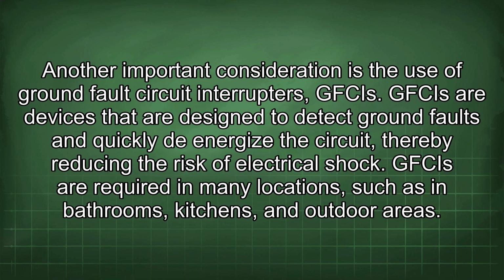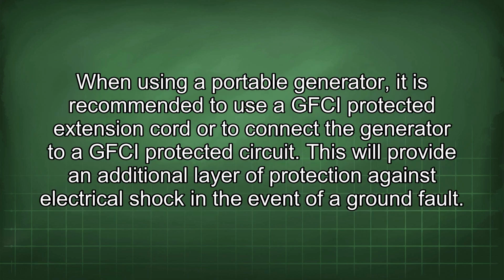Another important consideration is the use of ground fault circuit interrupters, GFCIs. GFCIs are devices that are designed to detect ground faults and quickly de-energize the circuit, thereby reducing the risk of electrical shock. GFCIs are required in many locations, such as in bathrooms, kitchens, and outdoor areas. When using a portable generator, it is recommended to use a GFCI-protected extension cord or to connect the generator to a GFCI-protected circuit.